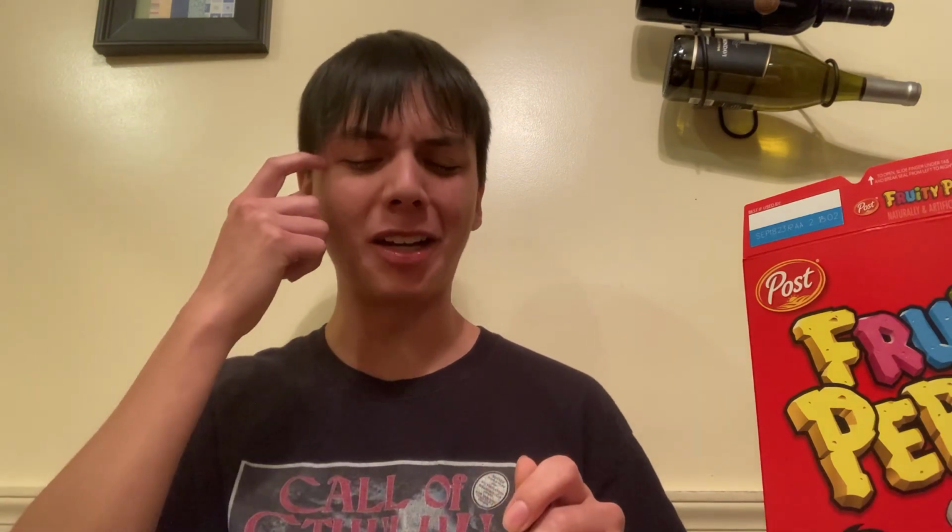Now, what I will say is kind of unfortunate about Fruity Pebbles and Cocoa Pebbles is that this is one of those cereals where the flavor mixes in with the milk because a bunch of sugar is on it. So as that sugar mixes together with it, it kind of enhances the flavor, where everything you're getting in your spoonful with all the milk too is packed with flavor.